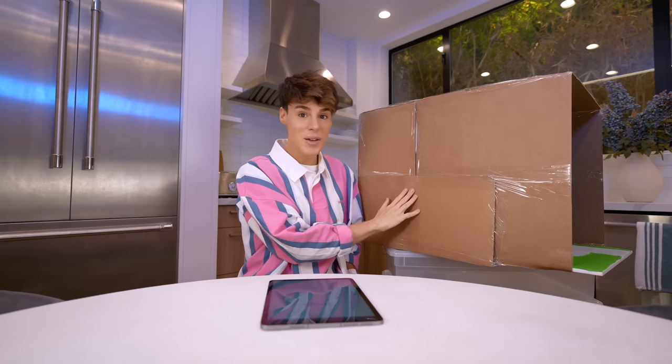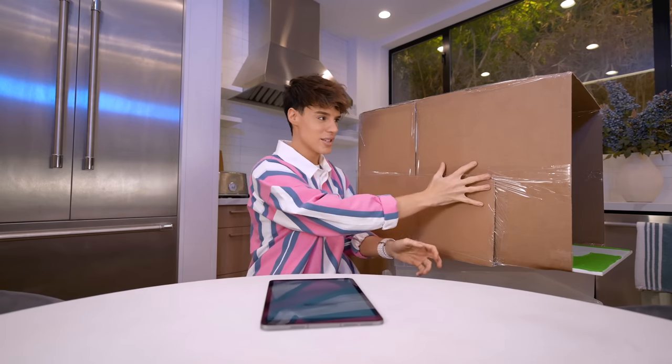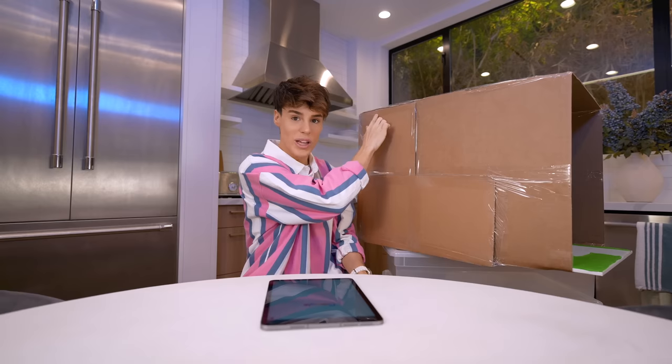I have not seen them. I have no idea what's on here. I know the front is on this side and this side as well. So I'm gonna cut a hole into it and we're going to experience this together for the first time. I hope it's worth my money, because it was a whole lot of money.